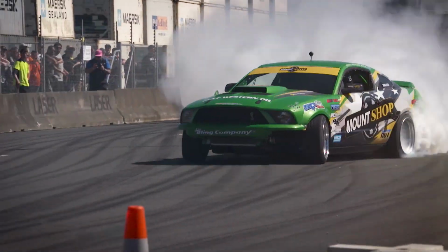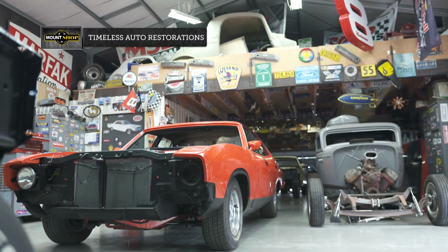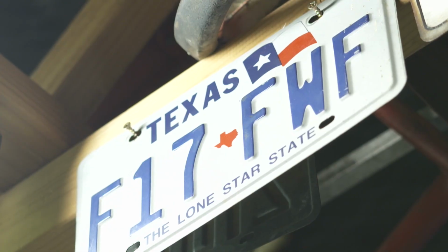Okay, next up, it's Shed Raid time. Thanks to our mates at Mount Shop, we're Palmy bound to gate crash Kev Redshaw's Timeless Auto Restorations.